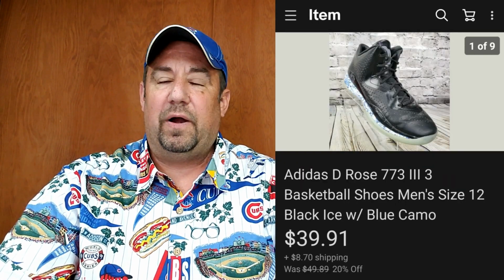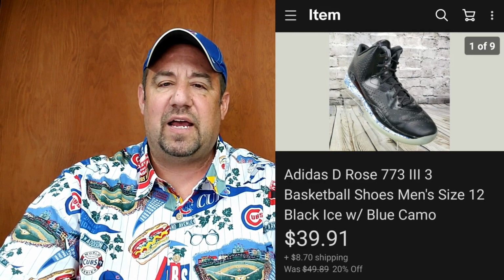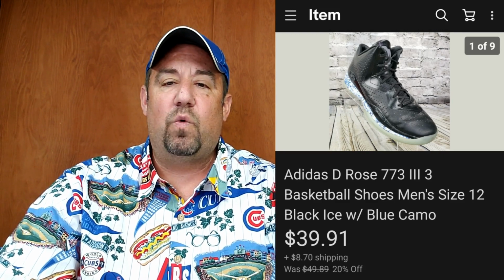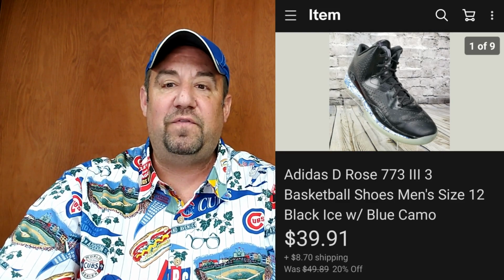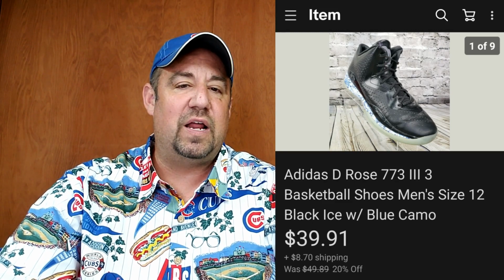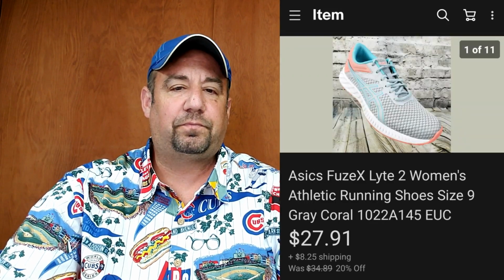These here are a pair of Adidas D-Rose 773, just basketball high top sneakers. I paid $4 for these at a garage sale. They sold for $39.91 plus the buyer paid shipping. They were all in at $53.21. So nice return on investment there. Just a really good pair of shoes.